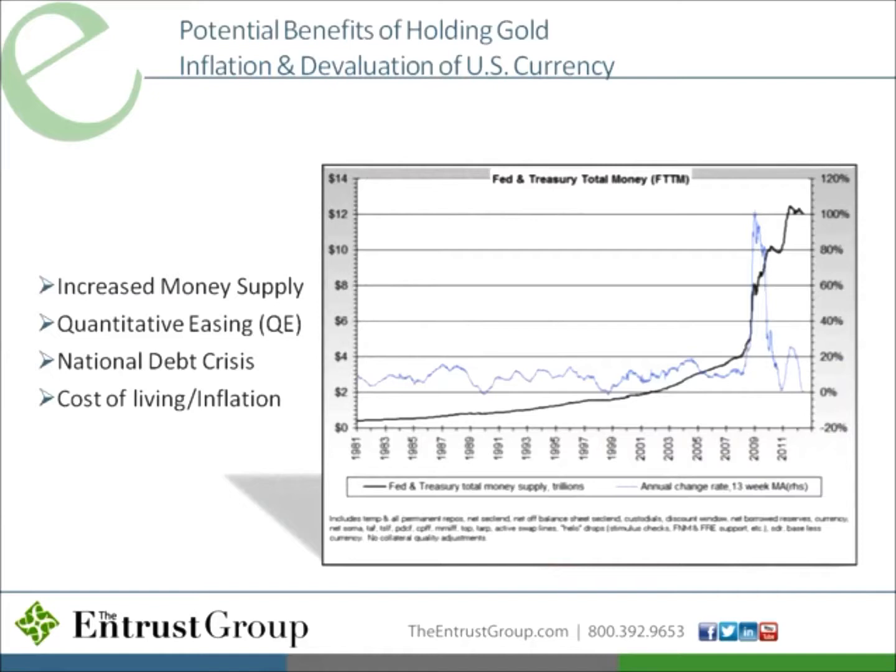What I'm going to do is show a couple graphs to reiterate those 3 points. To me, the most important one is that first point, a way to hedge your portfolio, protect yourself against a devalued currency. And what this shows is basically the money supply in our country since 1990. You can see very clearly that more and more money is being injected, basically printed and injected into our system.